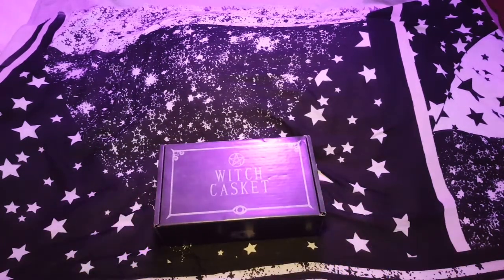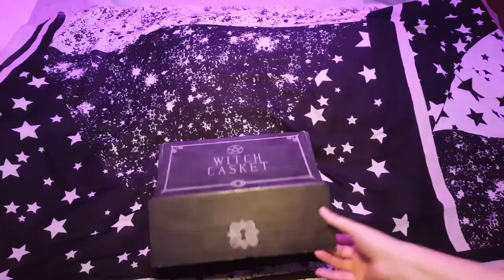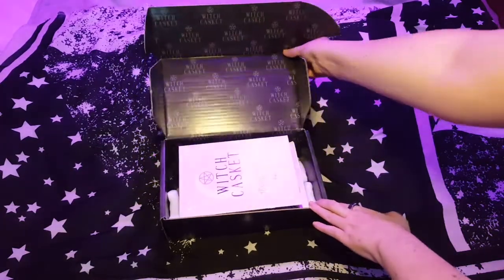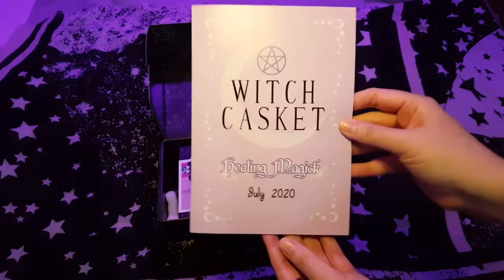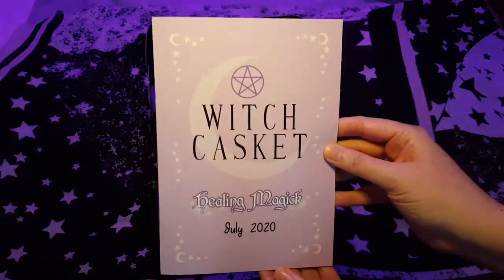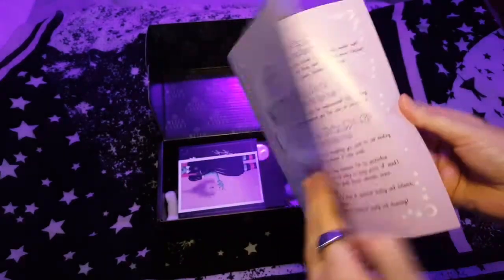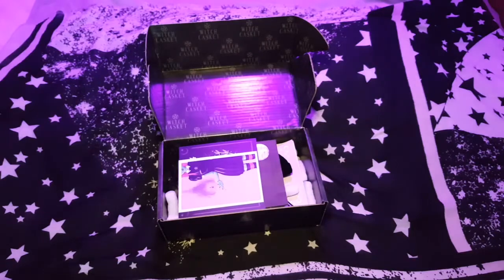This month's Witch Casket for July is for Healing Magick. Let's open it up. We have our pamphlet giving us a description of everything that we have in the box this month. Healing Magick. It's hard to imagine it's time for July's Witch Casket already, but here it is.